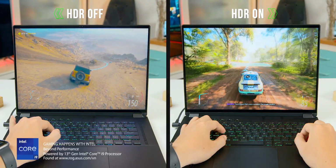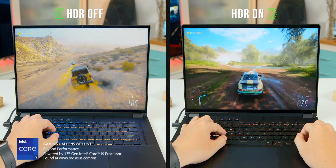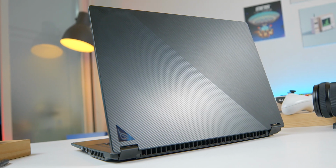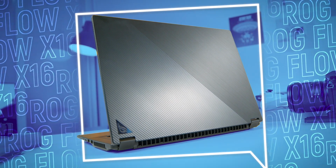This is the Flow X16 2023 edition. So why is the screen capable of delivering the result that I just showed, and besides the display, what are the features that this thing offers? Now I will review this laptop, which ROG claimed is the most powerful convertible laptop in the world.